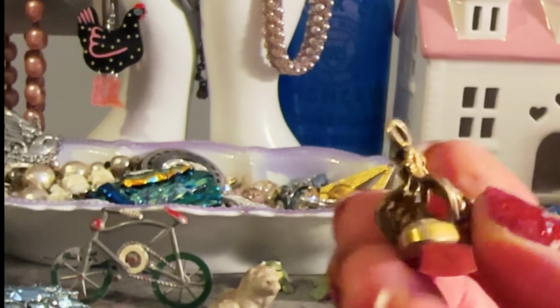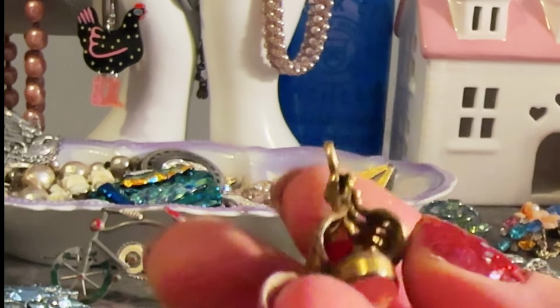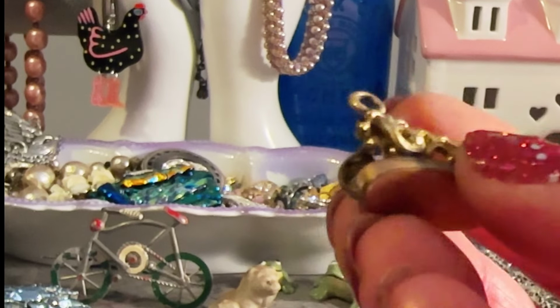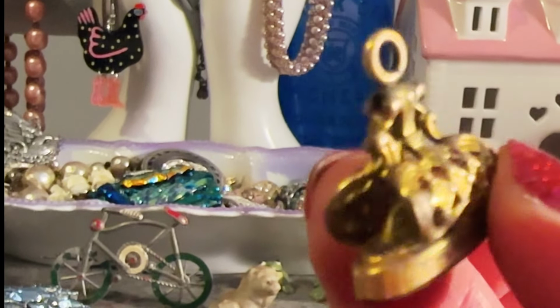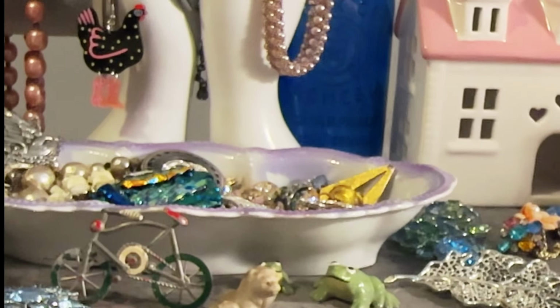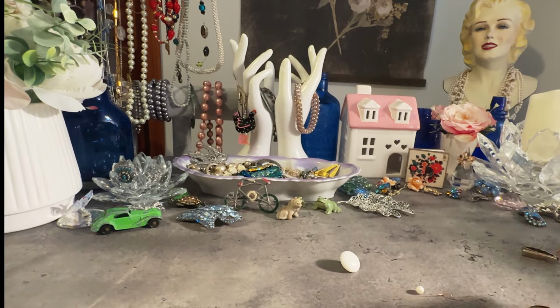I grabbed like all the different looking things too. So I'm not sure what, this is a pendant. What is this? Strange. It almost looks like an ironing board. Isn't that different? Very strange. I don't know what that is. Any ideas? I would love to hear some ideas on some of that stuff because I just don't know.